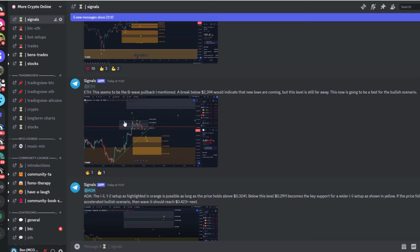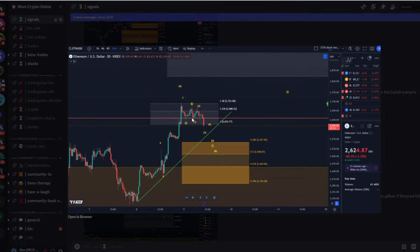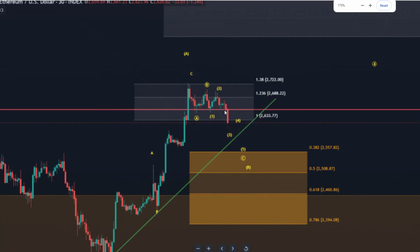This now is going to be a test for the bullish scenario. I provided a roadmap there, as you can see, and it was just the start of this move down, A, B, and the C wave down. And yeah, we had at the time a 1-2 setup, and the third wave was in the making. We had a trend line here which got broken in the process, and actually we landed exactly here at that 2,557 level. It nicely respected the analysis.